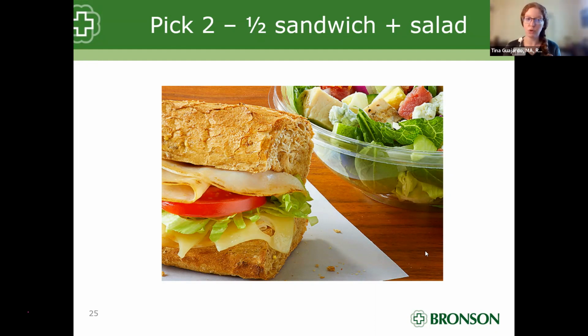You've got some control over what you want, and you can use some of those tips that I've mentioned previously, right? Dressing on the side for the salad, so we have a little bit more control over that. Asking for any of the sauces for the sandwich to be separated, so we have control over that. Choosing broth-based soups over cream-based soups. The pick twos are in smaller portions, so we get a little bit of variety. It helps us meet our vegetable goal while also eating smaller portions.